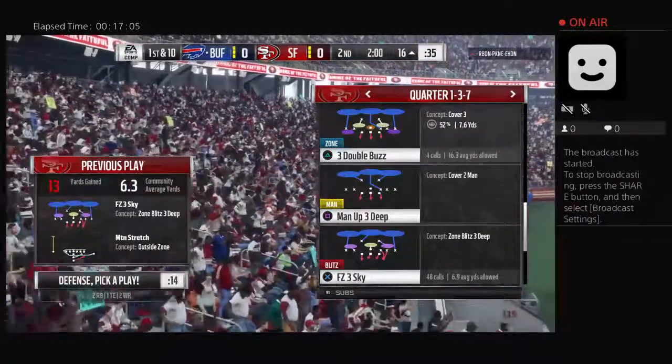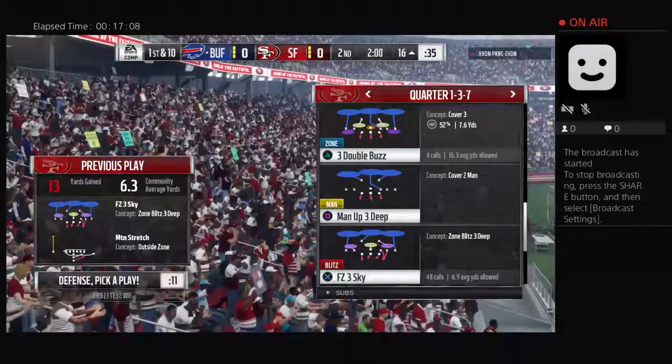Remain in a scoreless first half. Back with more after this.